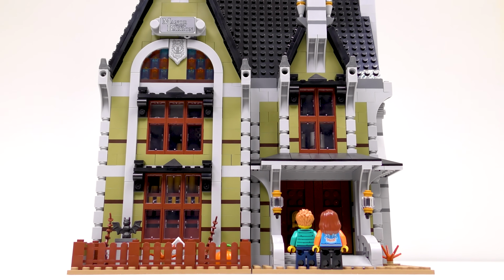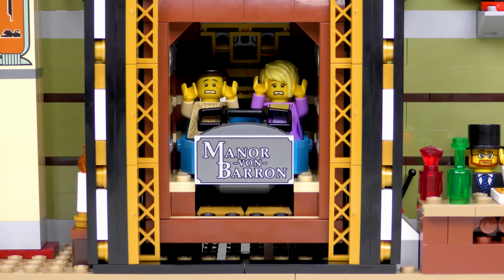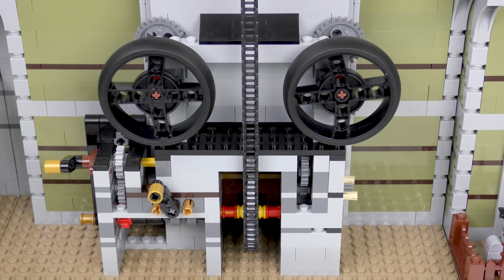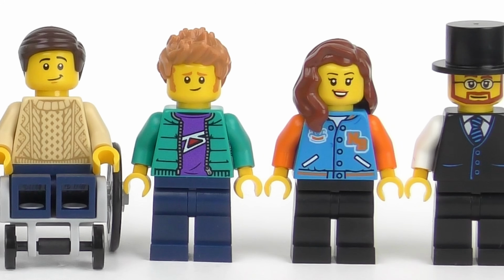We've got a lot to check out, so we're going to start by taking a look at the exterior features. We will of course be taking a ride on the haunted elevator. I'll try my best to explain how this thing works. Later in the video we'll be taking a close-up look at all of the minifigures.